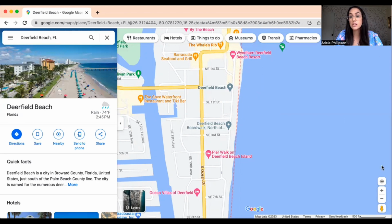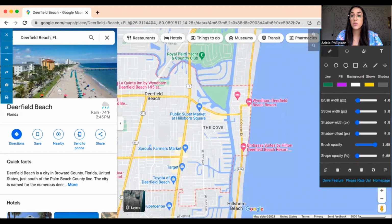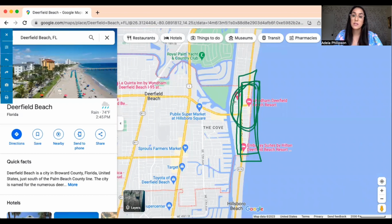Now, if you noticed, Deerfield Beach doesn't have a huge beach. Most of it is either Boca or Hillsborough Beach or Lighthouse Point or even Pompano. So they really only have this section of a beach for Deerfield Beach. So it's very dense right here, and that's where it is really, really busy.